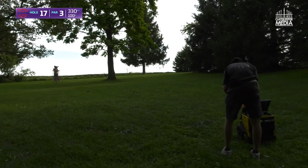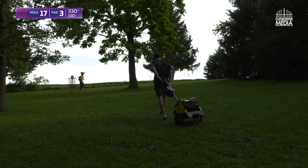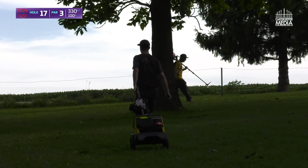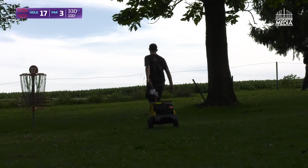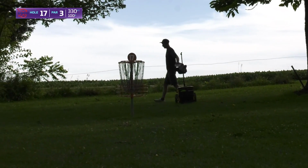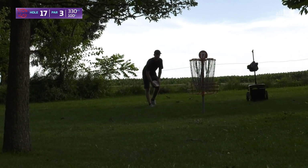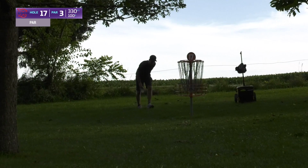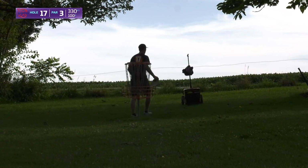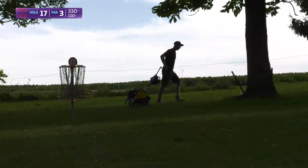Dang it. I always like to capitalize on shots where you get a little lucky like that. I didn't that time, but it's always nice to kind of save a stroke after getting a good bounce or a good kick, because it doesn't happen too often, especially in really wooded tight courses like this. So I just got a par. Like I said, that's not a great score on that hole, but for as hard of a hole as it is, I'm not too disappointed.